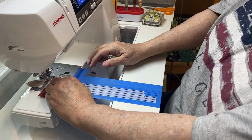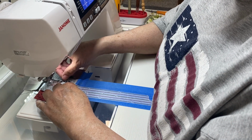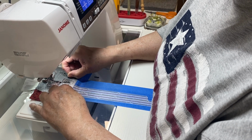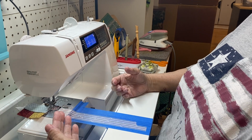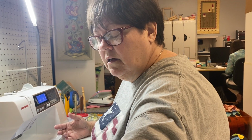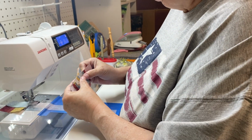These are little bitty pieces. And I don't always pin, but whenever I have a seam underneath me... Now see, I could have flipped that over and sewn it and not had that seam underneath me and probably gotten away without pinning. And that's typically what I try to do. Sometimes you can, but sometimes you can't. I try to sew with those seams on the top.